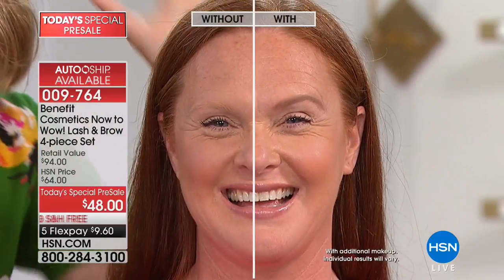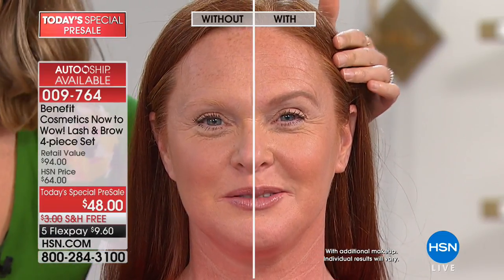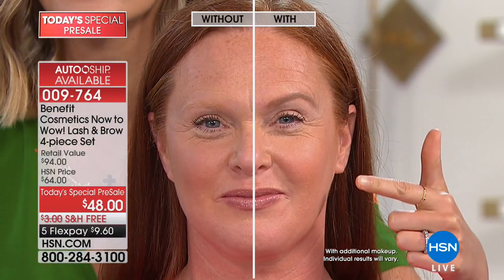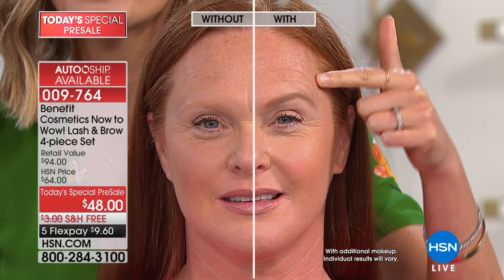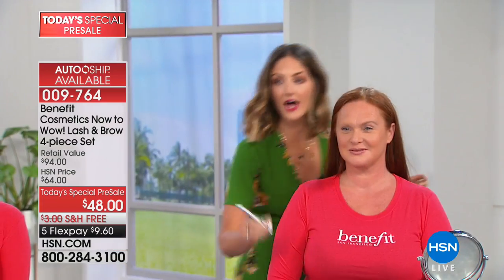Okay. Now, I'm gonna show you the, there we go. There it is. Wow, so that makes a world of difference. Look at the difference. Now, she has the full collection on this side. She has the Gimme Brow in shade 3. She's wearing the roller lash. I'm gonna pop on a little bit of that High Brow on this side, and that's the other brow product you're getting. This is a secret little weapon to make your whole eye area look more lifted. It is a soft matte highlighting pencil.